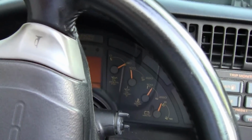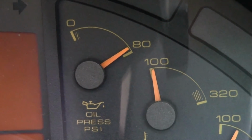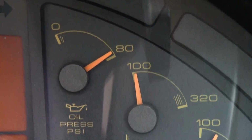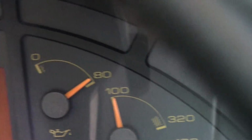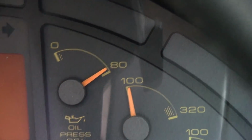In my most recent video of me taking my 3-year-old daughter on a ride in my car, someone mentioned to me that my oil pressure gauge is not working properly. If you notice, whenever I floored it, it went all the way down to like the 100 on the oil temp gauge, and it just stayed there until I let go of the throttle, and it just kind of bounces around whenever it's not under full throttle.